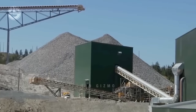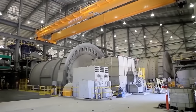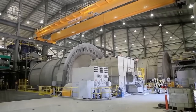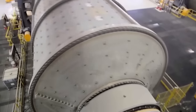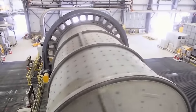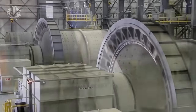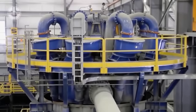Ball mills are used to grind the coarse ore into a fine powder after it has been crushed. Steel balls are placed within a revolving drum to form a ball mill. The steel balls strike the ore particles as the drum rotates, fragmenting them into smaller pieces, until the required particle size is reached, which is typically around 100 microns.